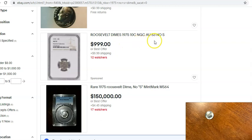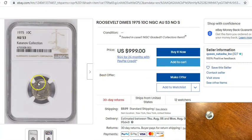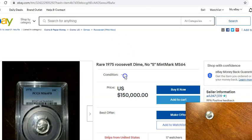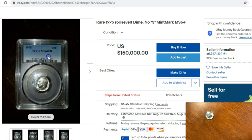And here's a few more right here. 1975 NGC AU53 No S for $1,000. Wow. That's still a lot of money. It's not $300,000 a lot, but as you can see, 1975, no mint mark at all on the coin. And finally, this last one, this doozy right here. 1975 PCGS Mint State 64 full bands. That's a gorgeous, gorgeous grade.